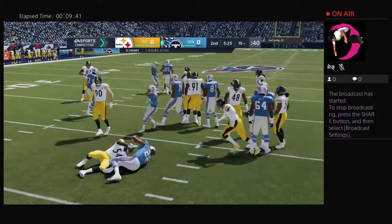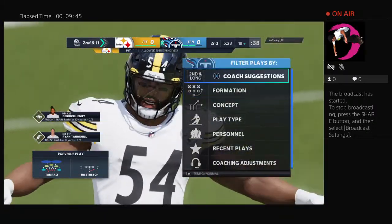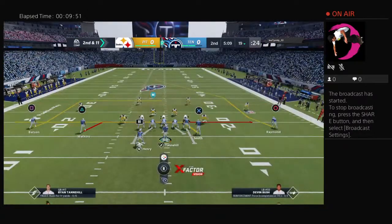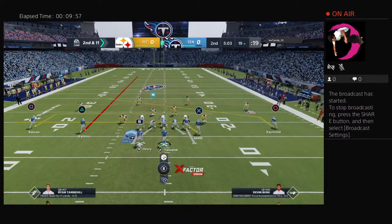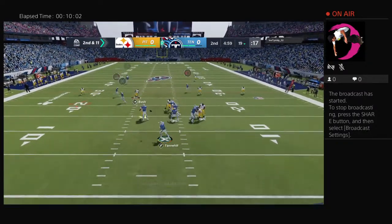And the running lane's non-existent in this first half as they'll stop him behind the line. He'll lose a yard there, and it's 2nd and 11. The running lanes have definitely not been there for him here in the first half, and I don't think it's all been his fault. His offensive line hasn't given him much space. A loss results there. On 2nd and 11 now.